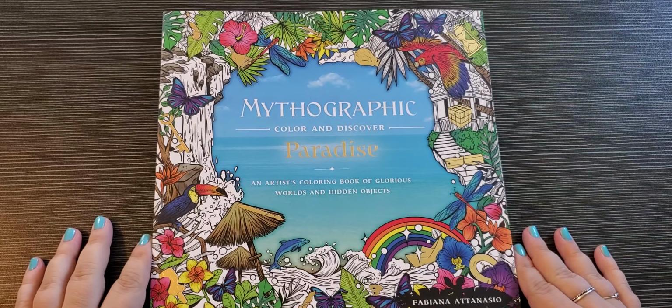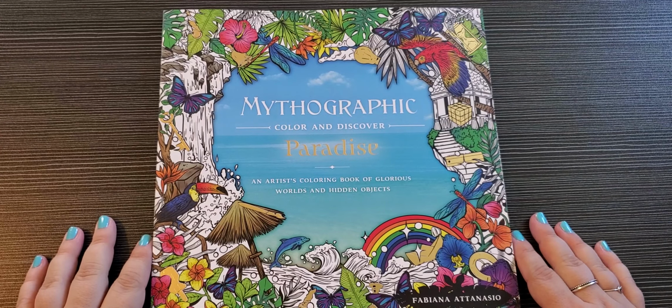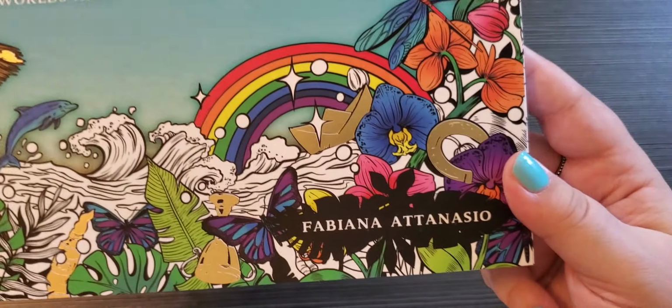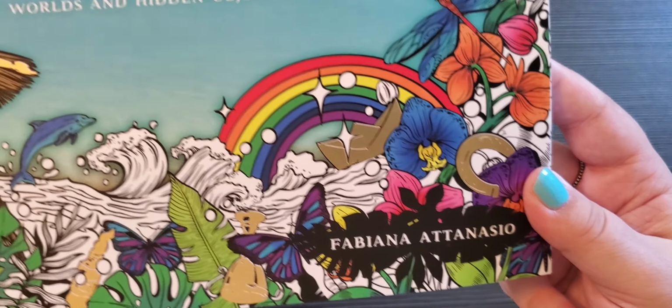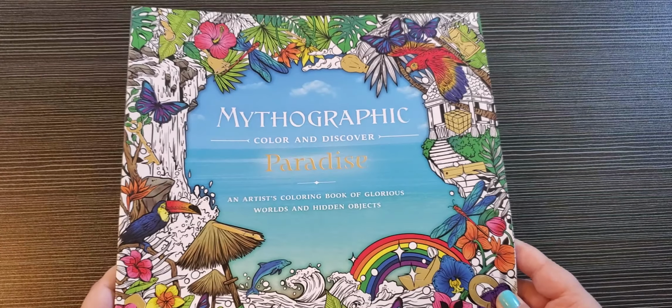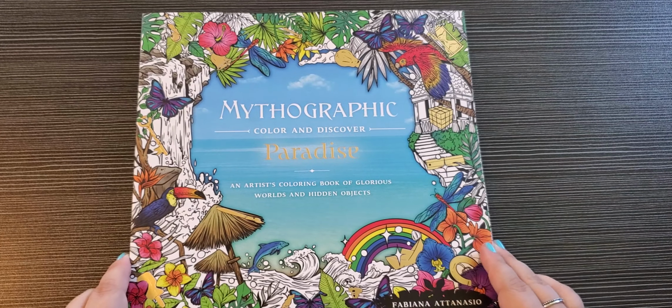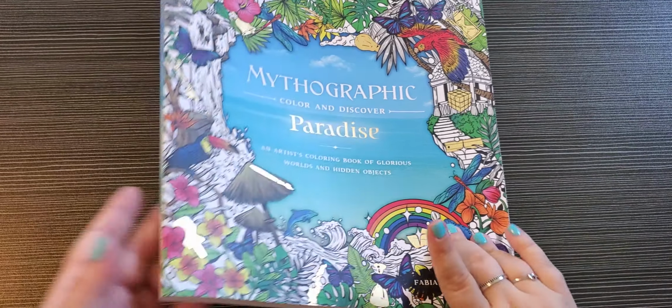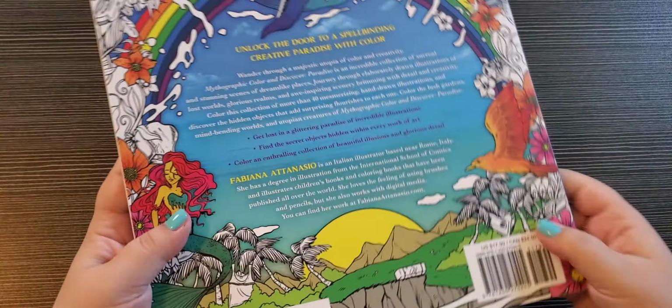The next book that I picked up is the Mythographic Color and Discover. This is the Paradise, and this is illustrated by Fabiana Attanasio. I really wanted this book this summer, and then it was on Book Outlet for pretty cheap.